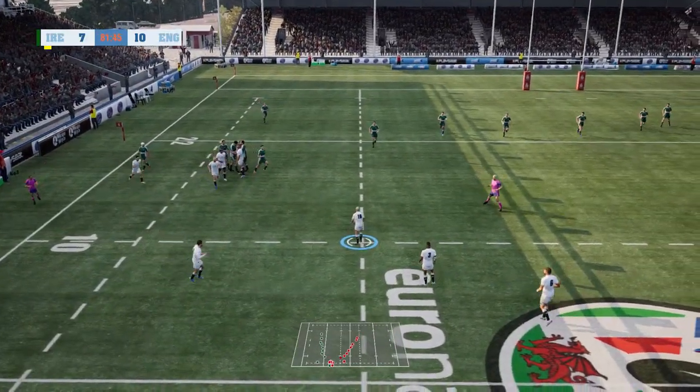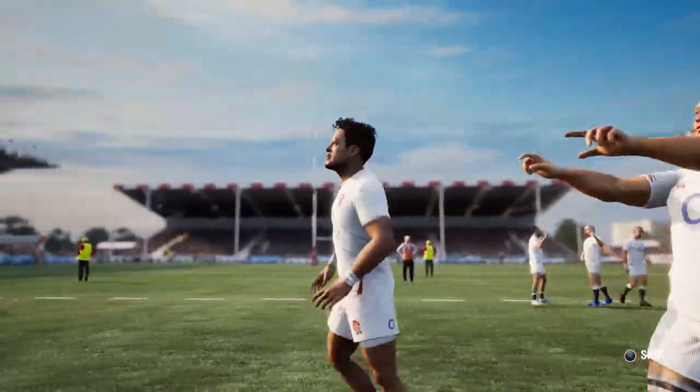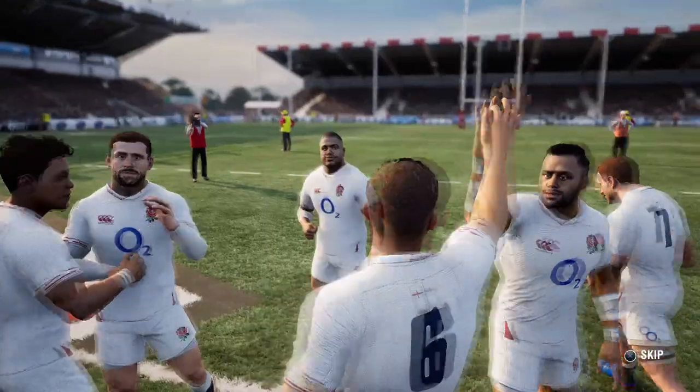Thank you. I'm not going for the drop goal. It's taken over, I'm afraid. Sadly but surely, it has taken over. And Nathan Nicholls puts the ball into touch. England win. And a Six Nations title is still up for grabs.